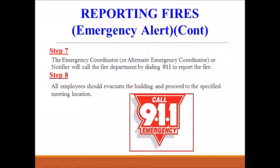Whoever talks to 911 must give clear information concerning the fire. Typical information includes the following: the address, which is Kings Mountain International, 1755 South Battleground Avenue, North Carolina, 28086. What do we do? Metal fabrication and refinishing. And are there any injuries?